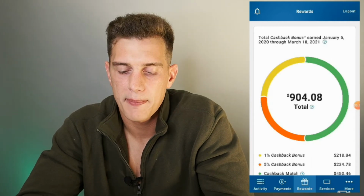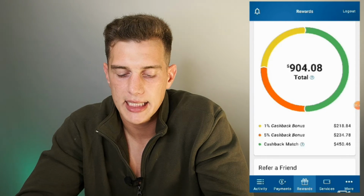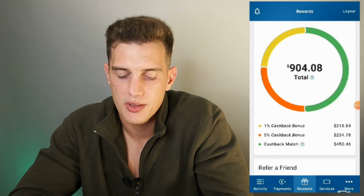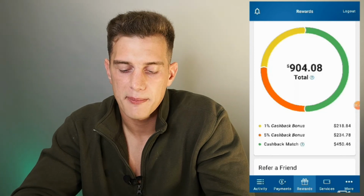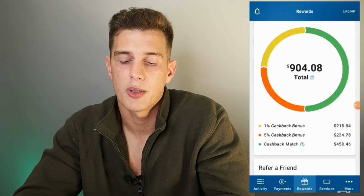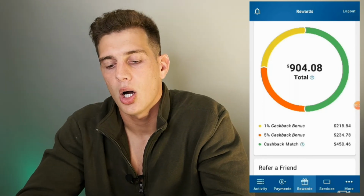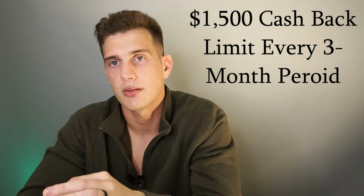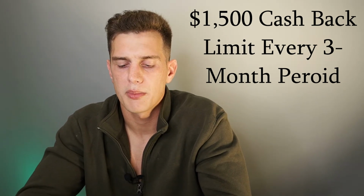That's a little bit about how their reward system works, and it tells you right here 1% cashback bonus to 18, 5% cashback bonus to 34. Then you have the cashback match, which matches not only the 1% cashback bonus, but also the 5%. So you're actually earning 10% cash back on $1,500. I do need to mention that there's a limit on the 5% cash back of up to $1,500, $75 in rewards, each of those rolling 3-month periods.